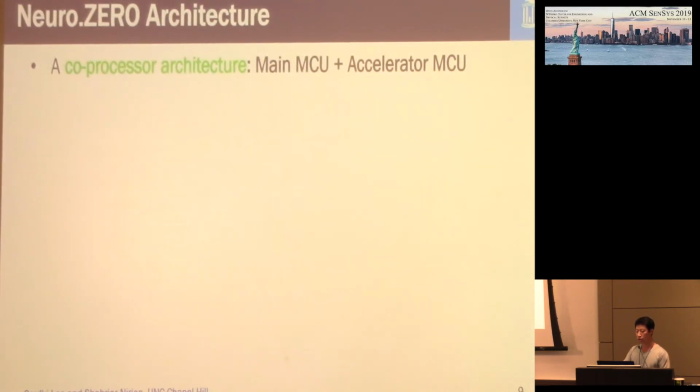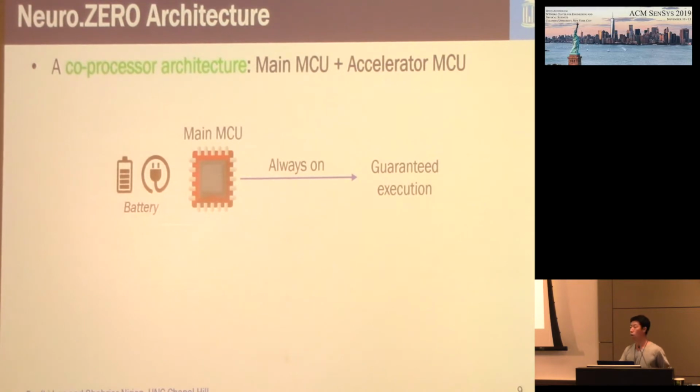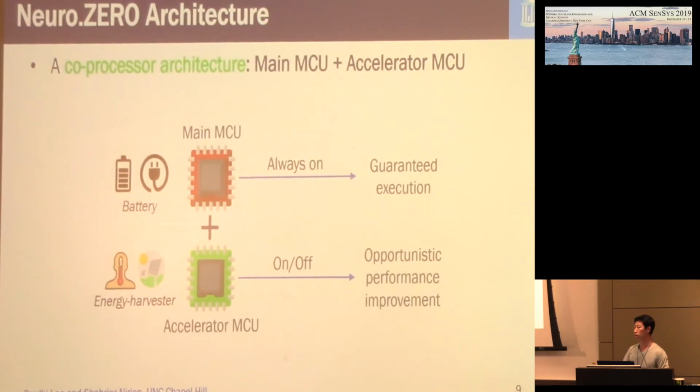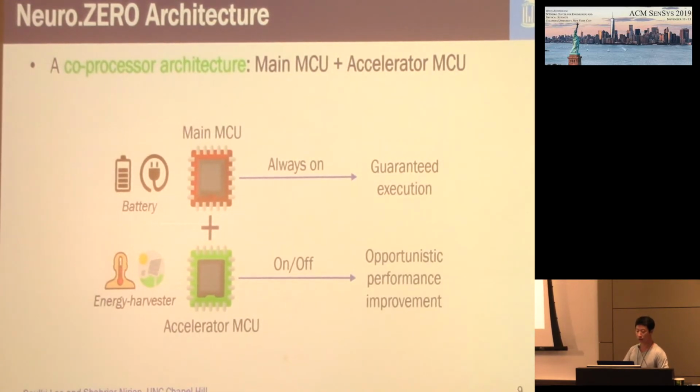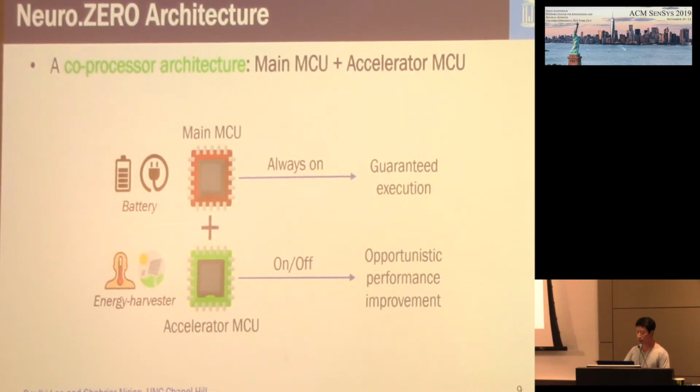So again, Neuro.ZERO is a processor architecture consisting of a main MCU and an accelerator MCU. The main MCU is powered by battery, so it is always on, which provides guaranteed execution of the DNN. On the other hand, the accelerator is powered by an energy harvester. So sometimes it is on when there is enough harvested energy, and sometimes it is off when there is no harvested energy, which results in opportunistic performance improvement.